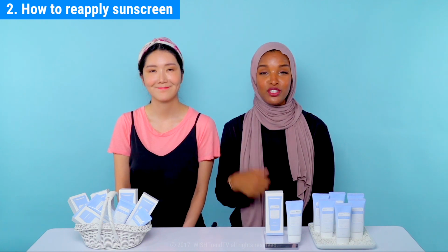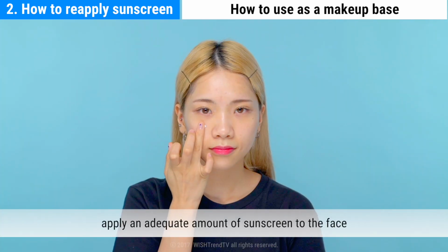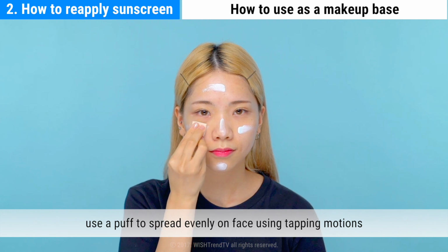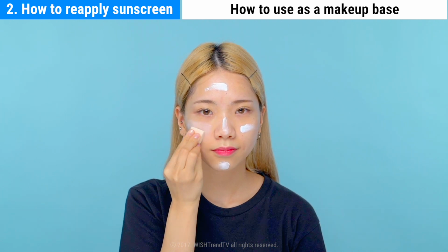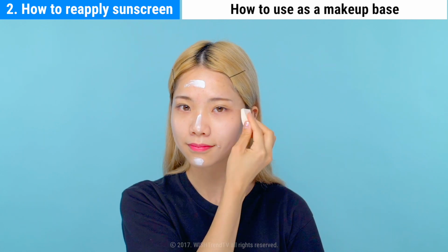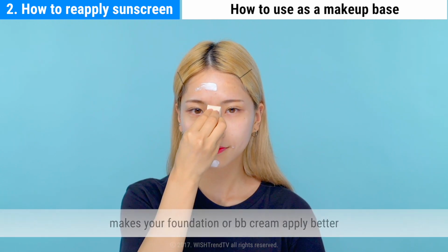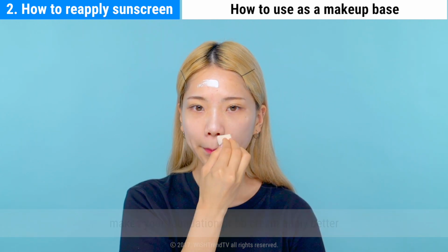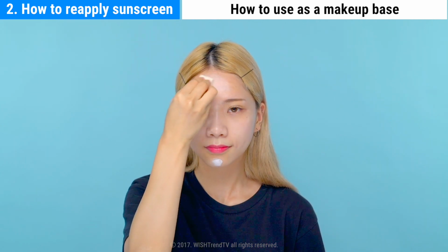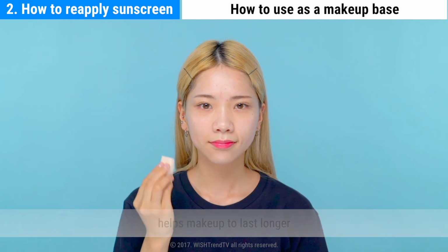And number three, I'm going to show you how to use the Klairs Sun Lotion as a makeup base with a puff. Apply an adequate amount of sunscreen to the face and use a puff to spread evenly on the face using a tapping motion. Doing so will naturally brighten the skin tone and even out an uneven skin texture, just as a makeup base does. Applying sunscreen with a sponge makes your foundation or BB cream apply better and gives a smooth, silky finish to your makeup. On top of that, it also increases lasting power of your makeup as compared to when you use other sunscreens.